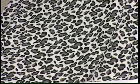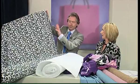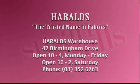And if you're a snow leopard, yes, this is skin. Polar fleece. Lots and lots of polar fleece in the shop. Everything from plains to printed to dog's paws to the snow leopard one. $14.95. It's the same price as it was 3 years ago. At Harold's, which is slightly different because it shifted. 47 Birmingham Drive is the huge warehouse for the trusted name in fabrics. You can catch Tony there just about all the time.